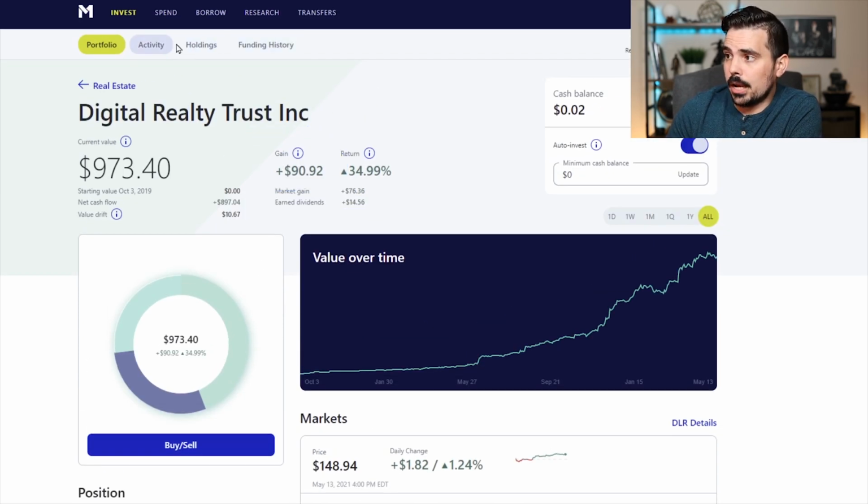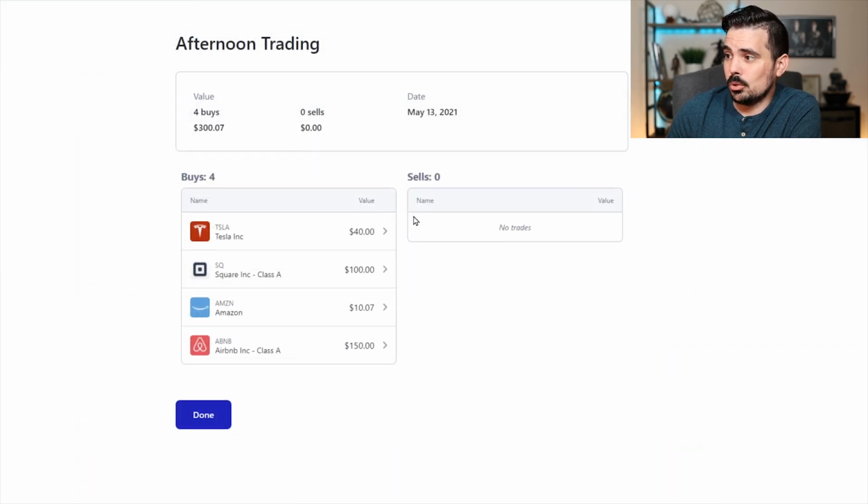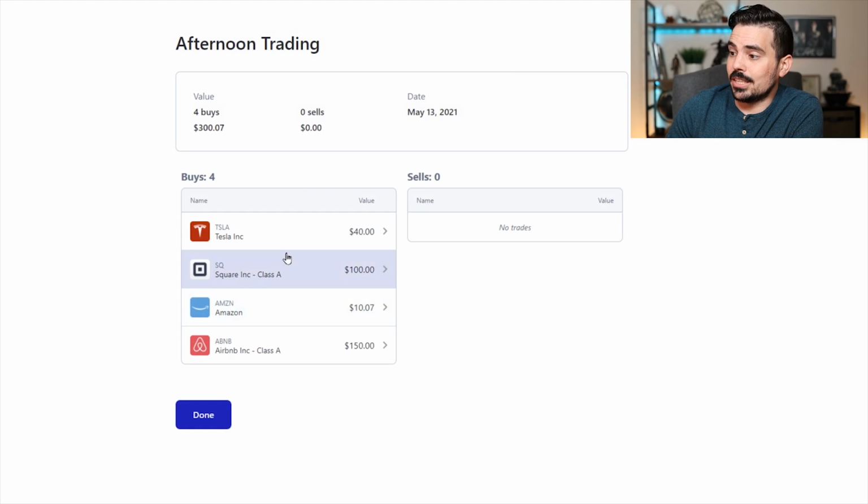And so for now, what I'm doing, like I mentioned, is buying quite significantly into Airbnb. Now, I don't have the most funds in the world here, of course, but I just did a $300 purchase this last day. So you can see here I put in 150 bucks. Sale price was 133, so it's significantly lower than where my current average is, which I think is like 177. So I bought about 1.12 shares in there.